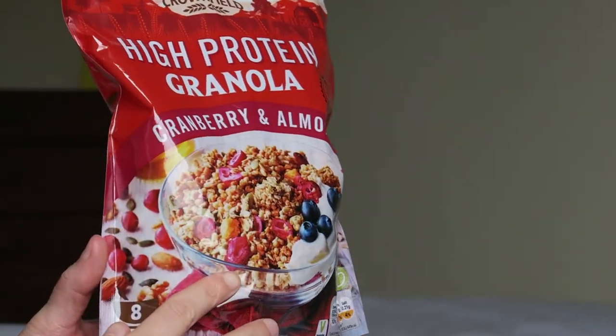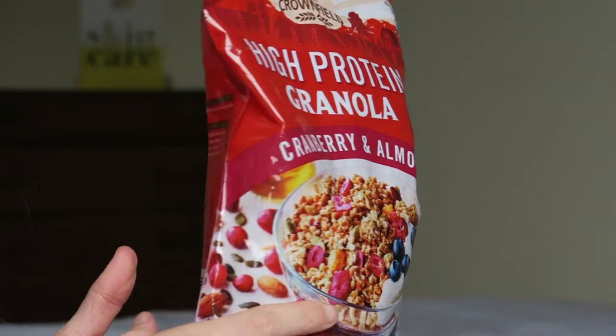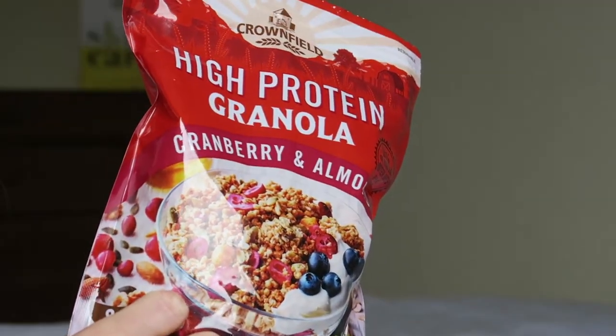Also on the food front is this. This is also from Lidl. It's the high protein granola. This is the cranberry and almond one. I have got a couple of the other granolas as well in my cupboard. However, I just wanted to show this as a representation of smoothie bowls. I have loved making smoothie bowls.